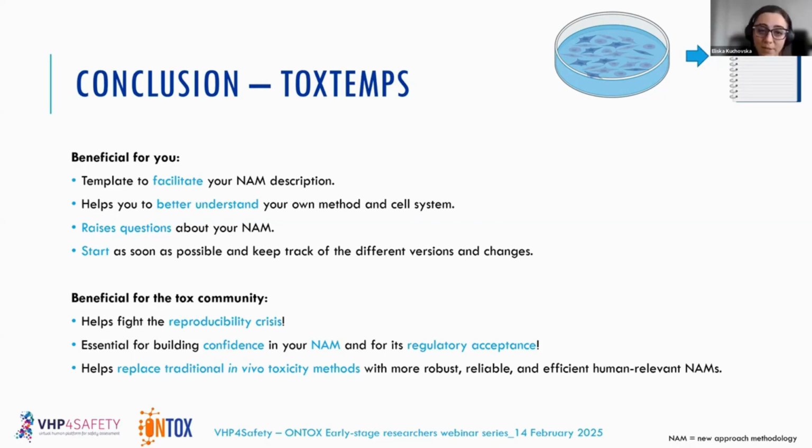And my advice is to start as soon as possible and keep track of the different versions and changes for transparency. And most importantly, the ToxTemps are beneficial for the toxicological community. You see the example I gave you with the DNT field. So first of all, they help fight the reproducibility crisis. They are essential for building confidence in your new approach methods and for their regulatory acceptance. And in the end, they also help you to replace the traditional in vivo toxicity methods with more robust, reliable, properly described and efficient human-relevant new approach methodologies.